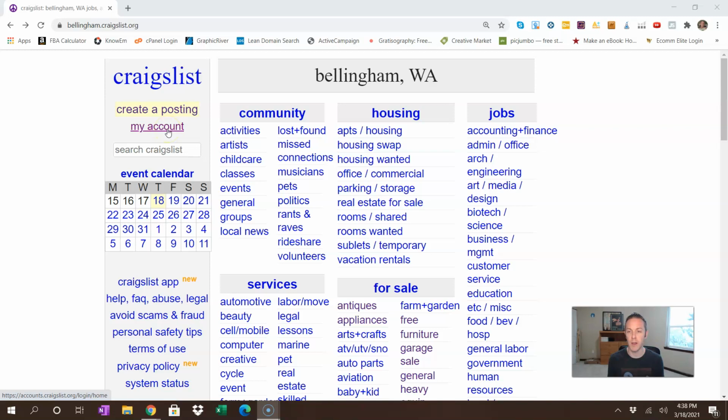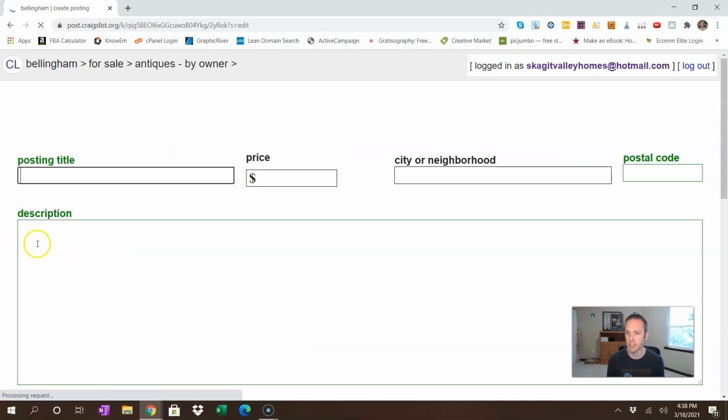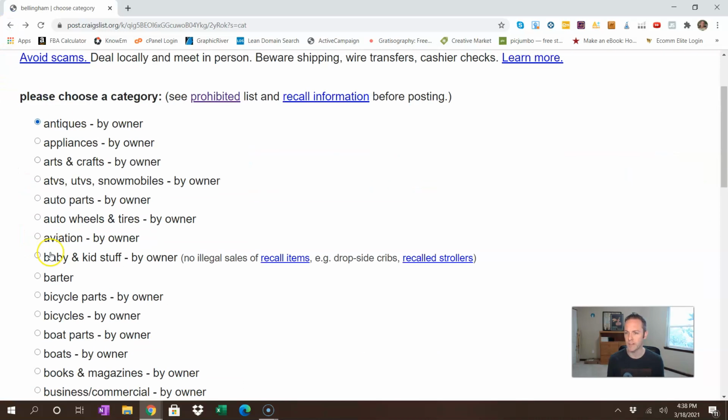You have to sign up for an account, which is basically just registering your email, and then you're going to click this create a posting, okay? And you're almost always going to use this for sale by owner because we're just selling items. And then you just got to pick whichever category it's going to be in. So you might have been picking stuff up from the free category, but make sure you do your best to put something into the correct category, because not everybody searches with keywords or the right way through Craigslist.